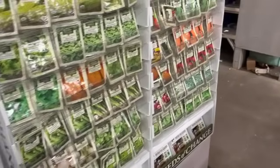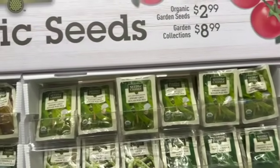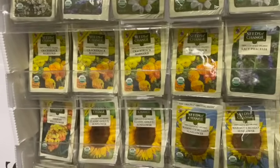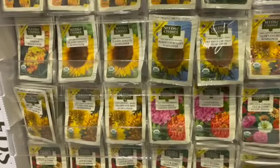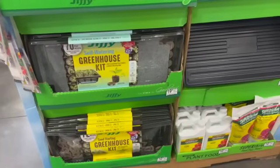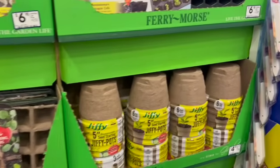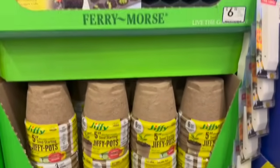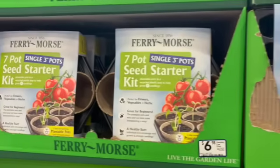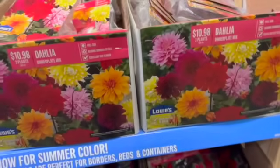Now, seeds have changed over the last few years. I've noticed that they have started carrying this line of seeds in their Lowe's store. They have the vegetables, the flowers, the herbs, but I really like Seeds of Change as well. Their seeds are organic, and they have a beautiful variety of seeds. So right around the corner, you have different seed starting accessories, the seed starting kits, the greenhouse kits. It just depends on what you like to start seeds in. I have different things that I prefer, but I've been trying a couple of things. I'll keep y'all posted because one I'm not really satisfied with. I probably won't be buying that anymore, but you got to do what works for you.